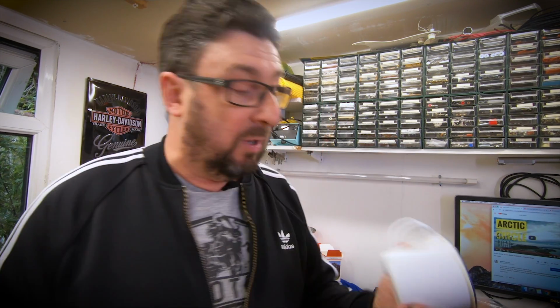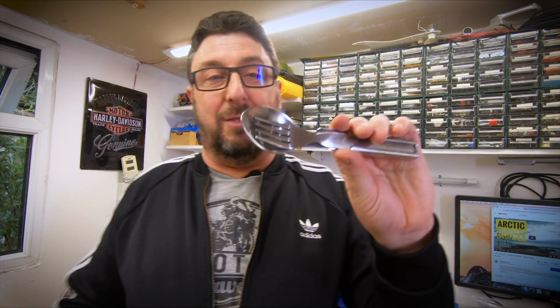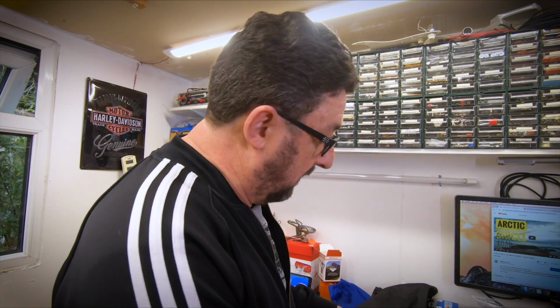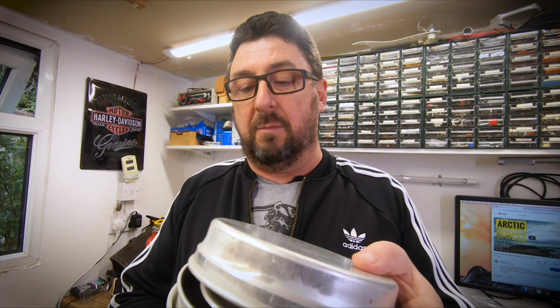Right, let's just bring that to an end. I just want to show you a couple of other things I have who are the same age as my stove. Over 25 years old. That's my mug. I have on all my travels with me. The old army style cutlery set. And my cooking pots. All the same age, all still in use.